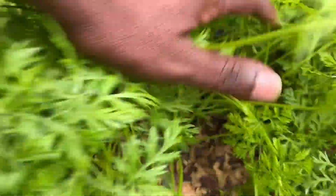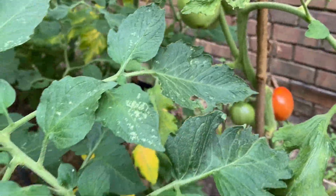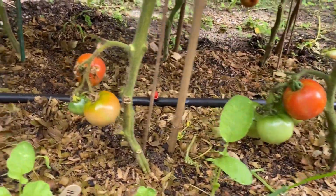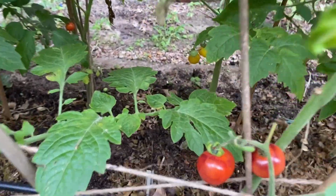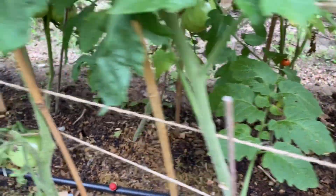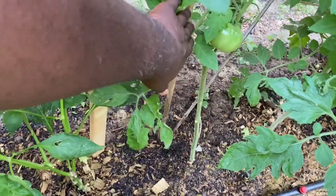Of course, over here we have our carrots. I'm gonna get those another week or two, then I'm gonna harvest those. All right, on these Rucker tomatoes, we're starting to get some tomatoes ripening. Gonna get those off today. These are the blueberry tomatoes. Got a bunch of those ripening. We got some Cherokee purples back here.